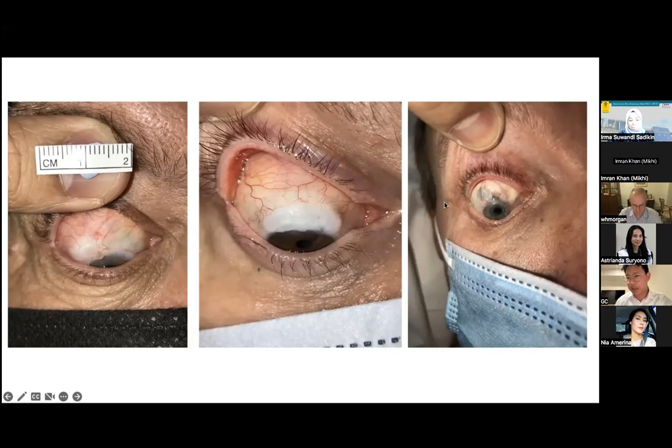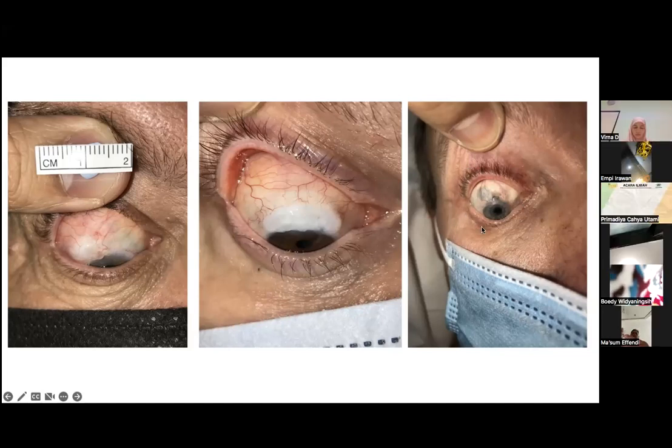And on the right, you can see that over time, you can get things like melt of the scleral flap. In this case, you can see the patient with very thin sclera. You can see uveal prolapse starting to show superiorly from where that scleral flap was made from a pre-existing trabeculectomy. So complications are rife.